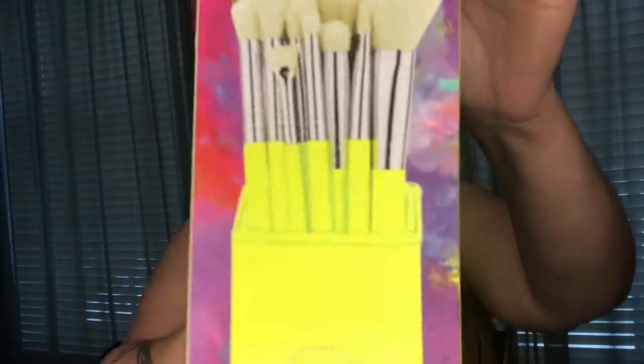So what we're first gonna get into are these brushes. I have been wanting to try these forever. Look at this packaging. Look at this color. I'm obsessed. Oh my God. This takes me to a whole other place. Okay, so I took off the plastics already.